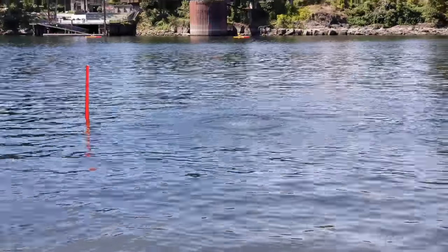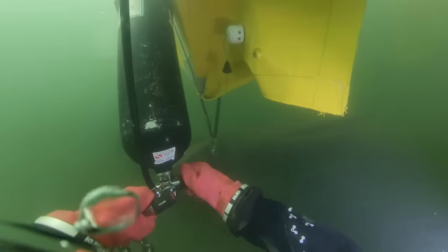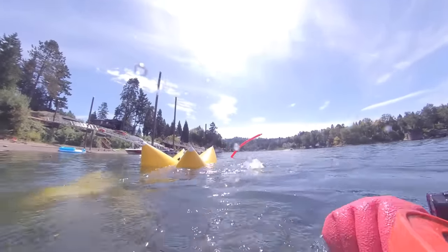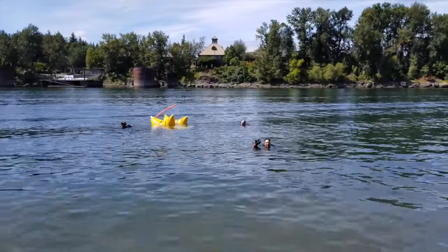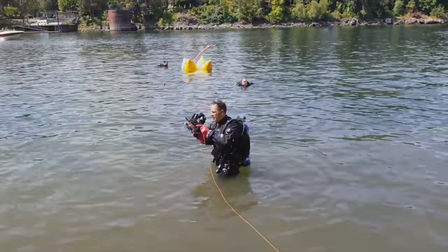So that marker is on the Jag, and it must be on the front. Yeah, I can tell on the bags. I could throw you some chain or whatever if you need it. I'm gonna go hook this on so it doesn't float away. Okay, and then we'll start hooking chains to it and pulling in.